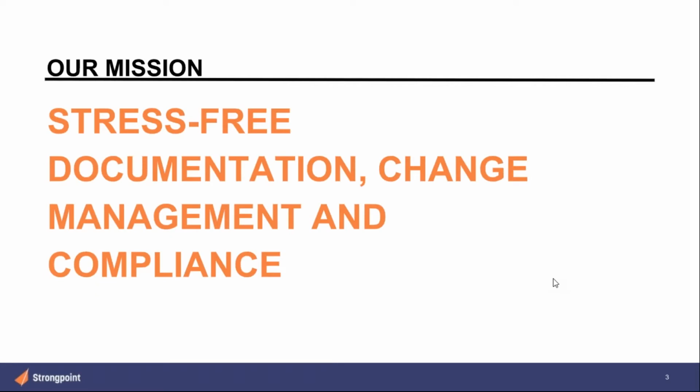StrongPoint is in the business of making your life easier, documenting all of your customizations in your environment, helping you to implement intelligent change management processes that make sense for your business, and meeting compliance obligations. StrongPoint helps you to automate all of it to take the stress out of your daily lives. Today, we're going to be focusing on that first part, the stress-free documentation. And what do we mean by that?